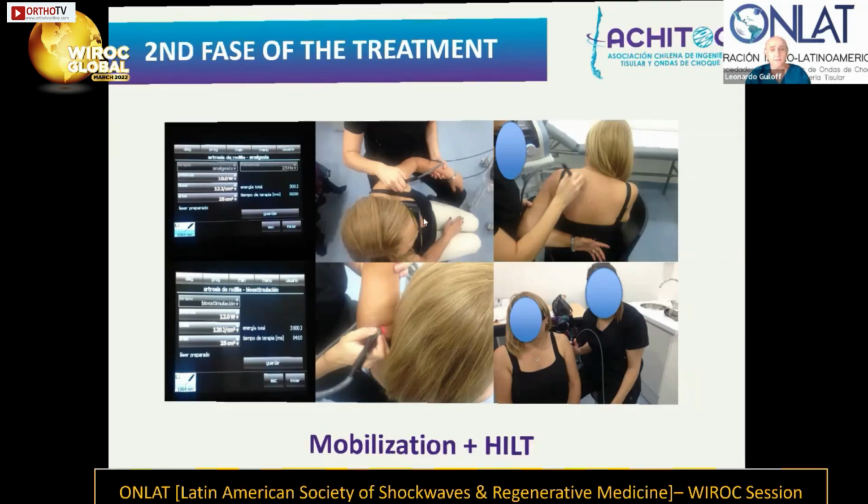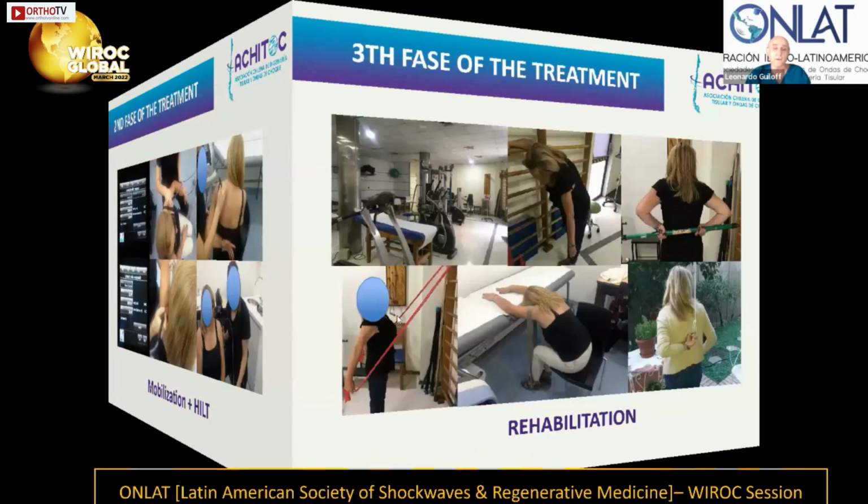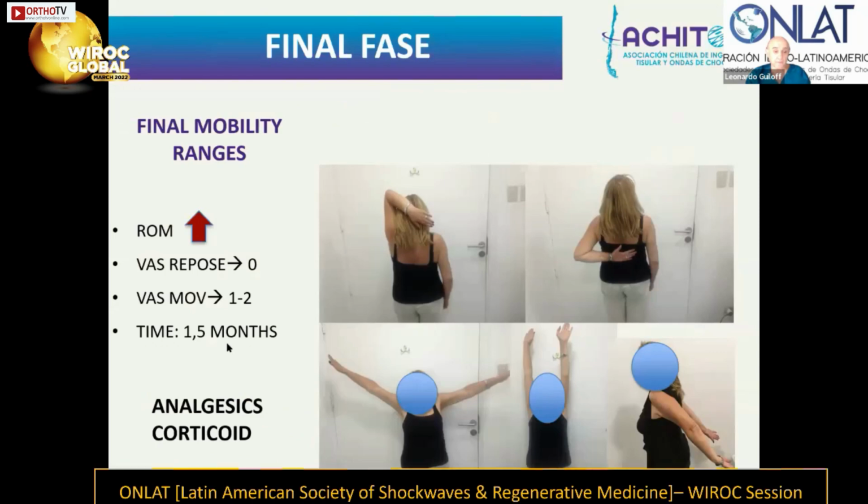After some days, we started the third phase of rehabilitation treatment, and you will see that this patient, after 1.5 months, from that terrible pain and a completely stiff shoulder, has no pain, only some pain in movement. We didn't use analgesics or corticosteroids, and this woman recovered completely. So this is a special case where we can use both technologies, laser and shock waves, together.